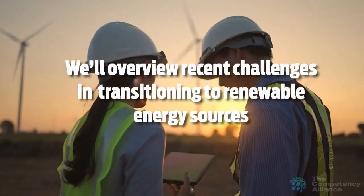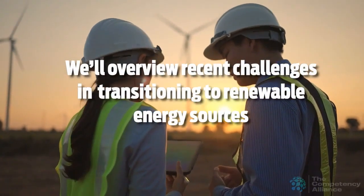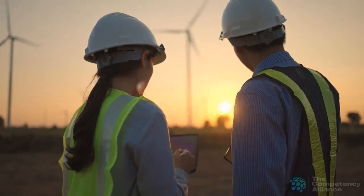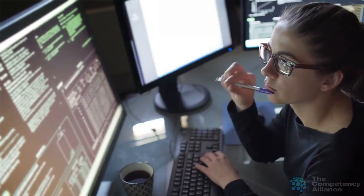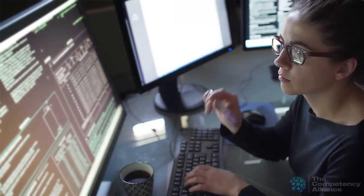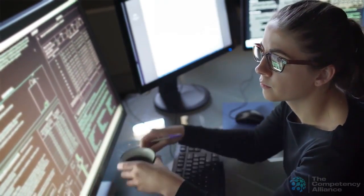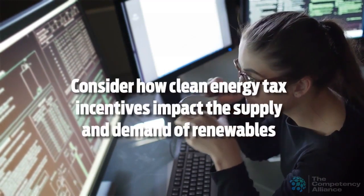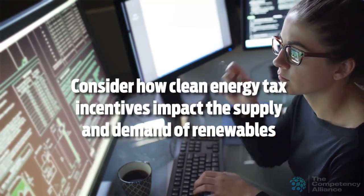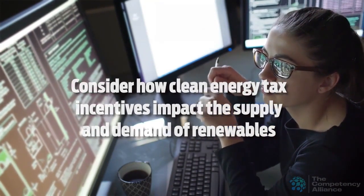In this module, we'll overview recent challenges in transitioning to renewable energy sources and how we can improve our strategies in the future. This will require us to consider the factors and circumstances responsible for recent blackouts and high energy costs of renewables in parts of Europe and California, as well as how clean energy tax incentives impact the supply and demand for renewables in comparison to energy produced from non-renewable sources.